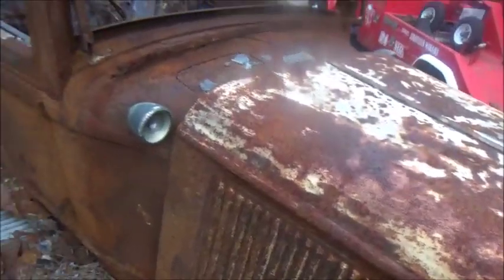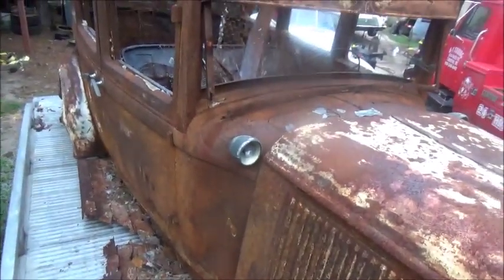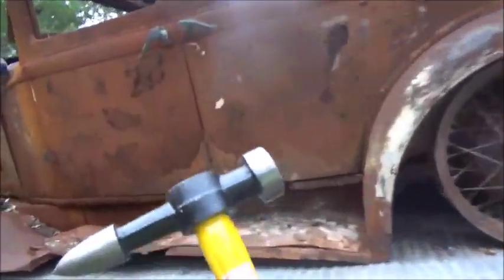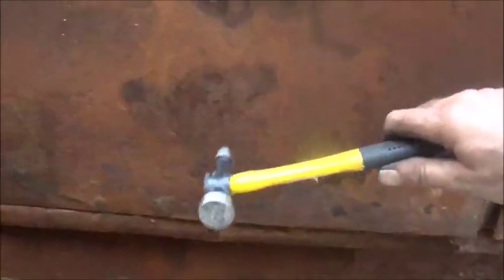I think I'm gonna find me something to tap on this thing with, so we can really check it and see how bad it is. Okay, I don't want to hit it too hard because I don't want to put any little dings in it, but.